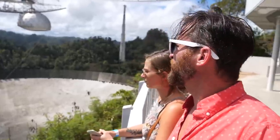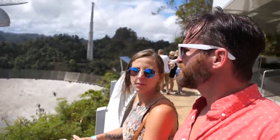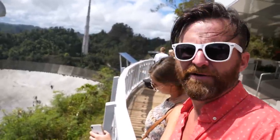It was actually damaged in Hurricane Maria. One of the antennas had snapped off, and then it fell down and damaged a bunch of stuff. It looks like they've been able to repair it though.